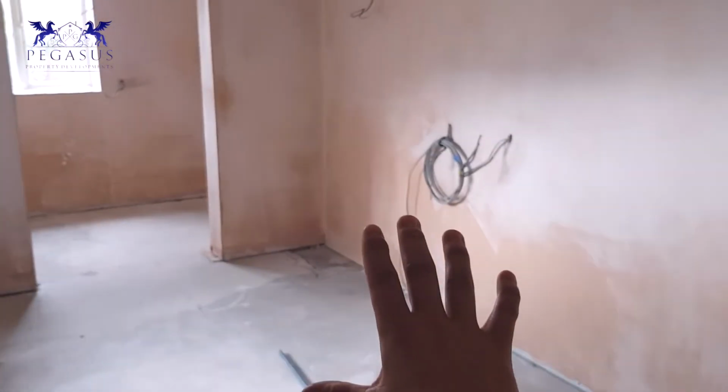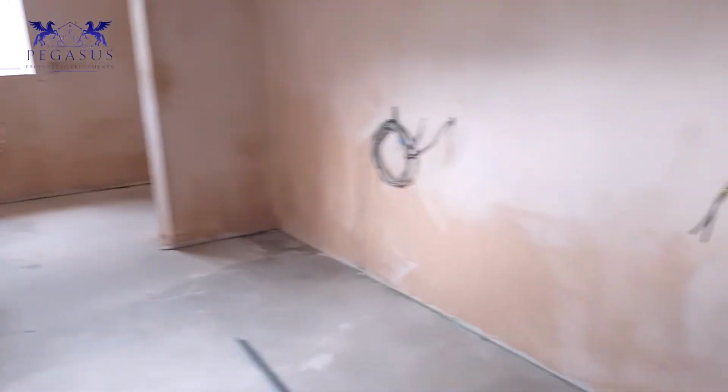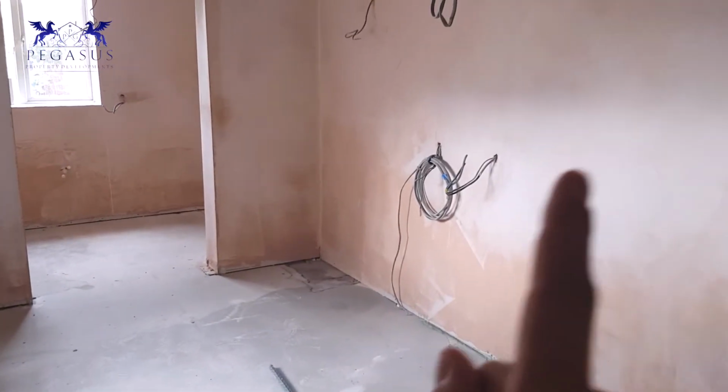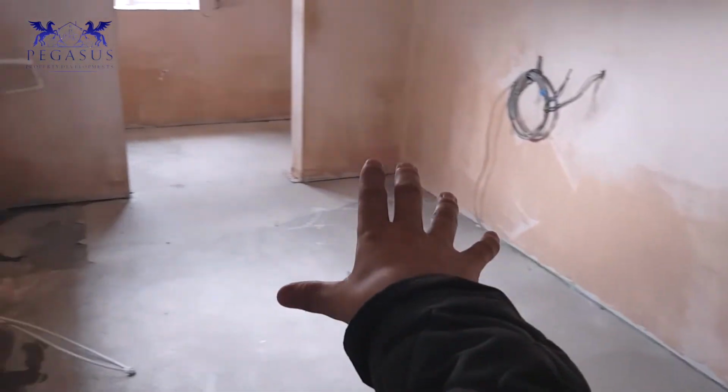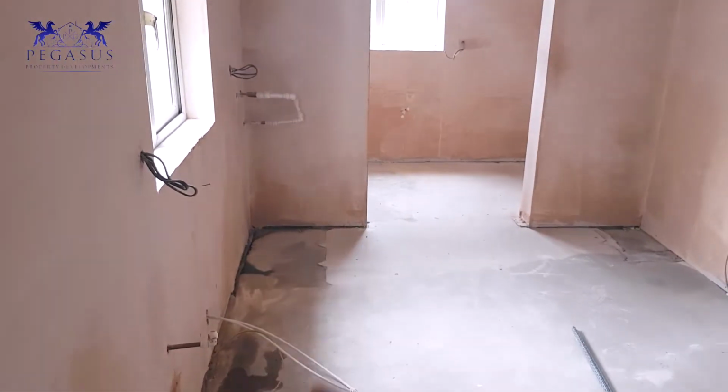I'll put a link to the video as well. I'll put the floor plans here as well if you want to look. I'll put them on now, which will be oven hob on the right, sink, just like that.